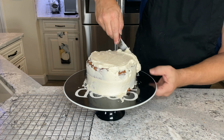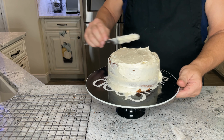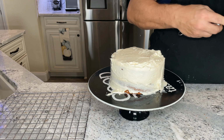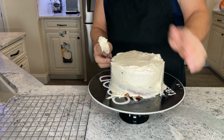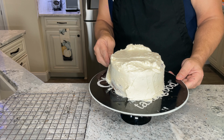Just fill in the bits on the top, and that's fine. I think I should have actually cut the top off, or at least done something with it, because it's not completely flat, which is making it hard for me to get an edge as such.